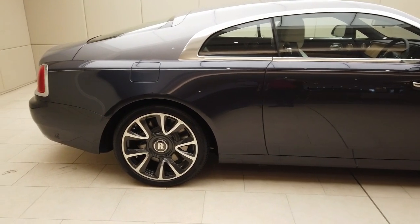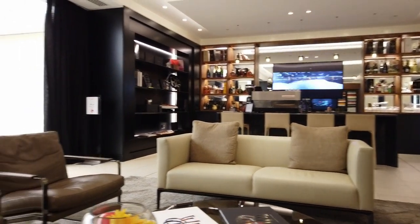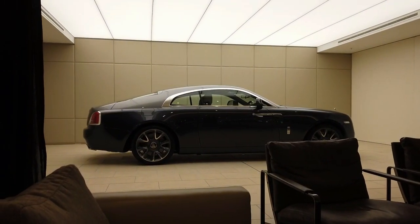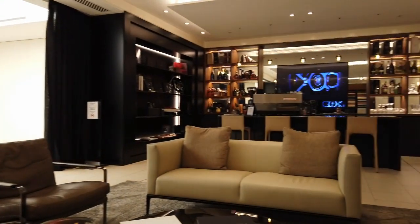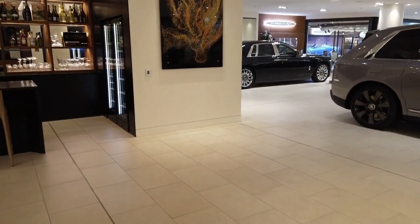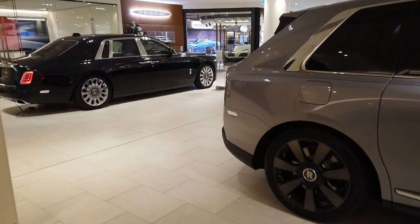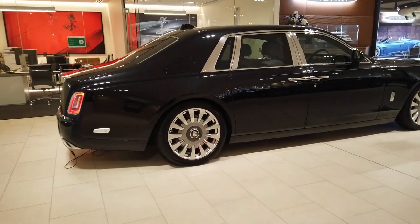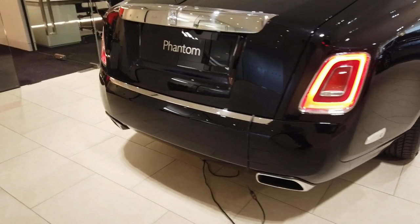I'm down at Rolls-Royce of Melbourne, and I'm just going to have a sit in the Dream Fulfillment Studio. This is where you sit down, you have an expensive drink, and you talk to your consultant about what colors, what options. You get to pick the color. If it's a two-tone, you get the two colors. You get to pick the upholstery, what color. You get to pick the sort of wood you would like in it. Any options, any preferences. It is all customizable. Obviously, it's a massive premium for the tailor-made experience.